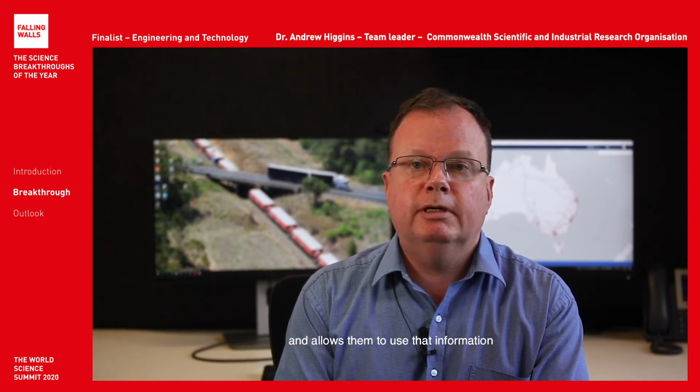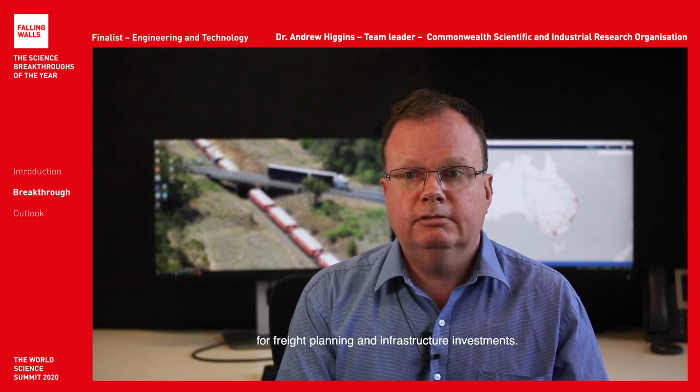Transit Web cracks the big IT limitation of freight data, combining large-scale volumes of freight and supply chain movements onto a user-friendly web interface that allows government and industry to instantly access valuable freight trends and freight cost information, which they can use for freight planning and infrastructure investments.